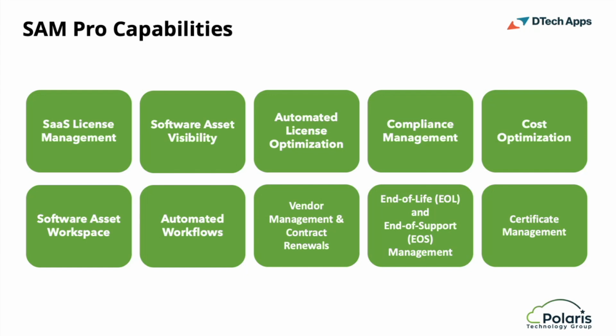EOL, end of life and end of support. If we think about the compliance and also the security measures that we have to deploy within software, EOL and EOS is a major process within the organization. Oftentimes we've deployed software that's been in use for 10, 20, sometimes longer years. And we need to understand if it's still being supported. Has it been end of life? And if it has, what is our remediation for that software?